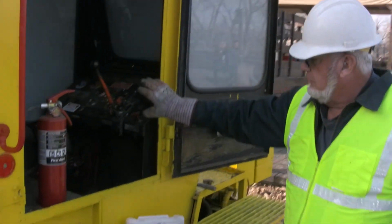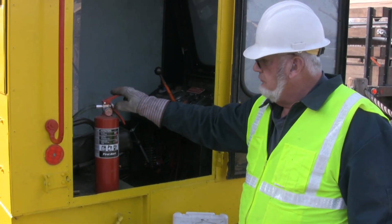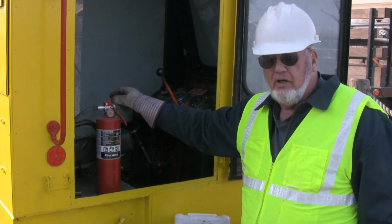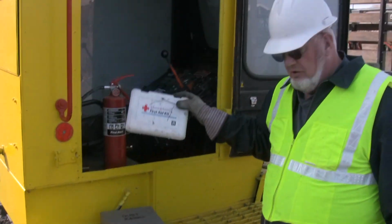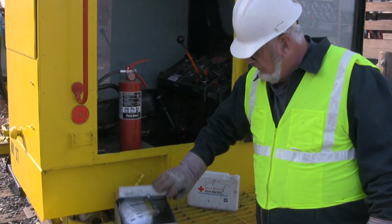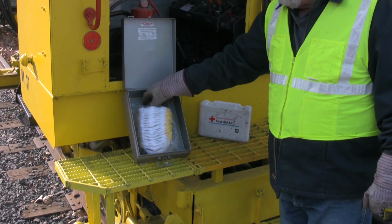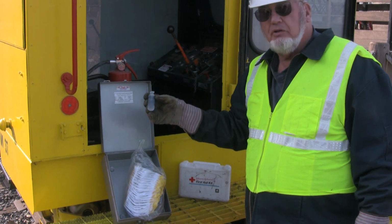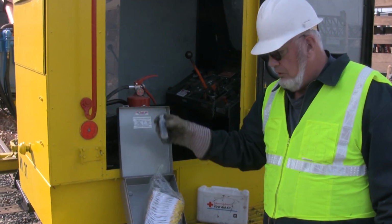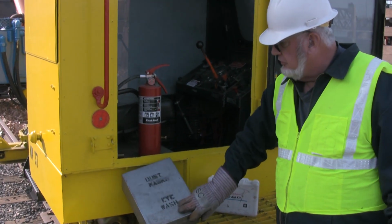And then the cab, where all the controls are for temperature and charging and whatnot, but more importantly, are the safety items. A fire extinguisher is charged and mounted, a first aid kit, and in addition to that, we have a container that contains the dust mask, because sometimes this gets terribly dusty. So you might find objects in your eyes, and this takes care of the problem with an eye wash. So that just about takes care of the safety items in this particular part of the equipment.